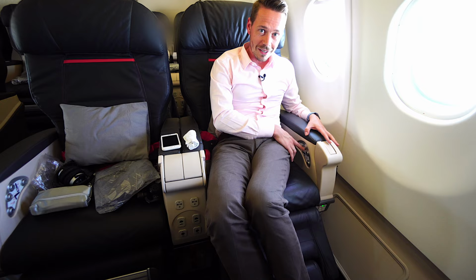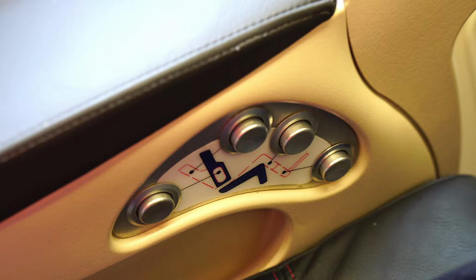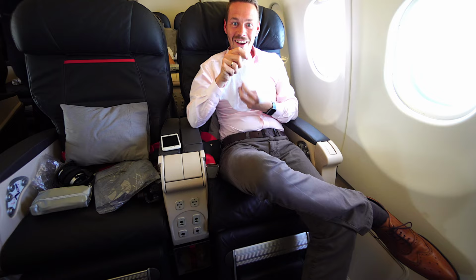And I have here four buttons to adjust the seat, the headrest up and down, and the footrest up and down. That's it, it's not really comfortable. Thank you. Oh, it's really hot. A hot towel here, it's a really hot towel.